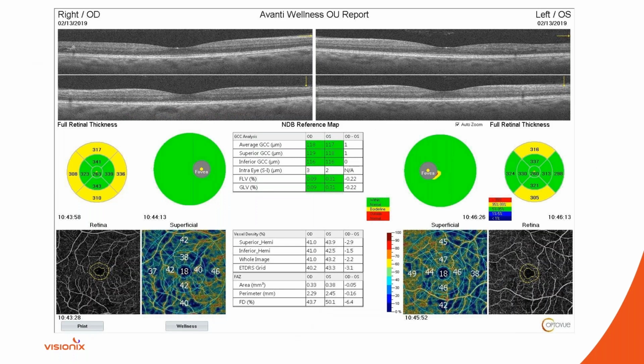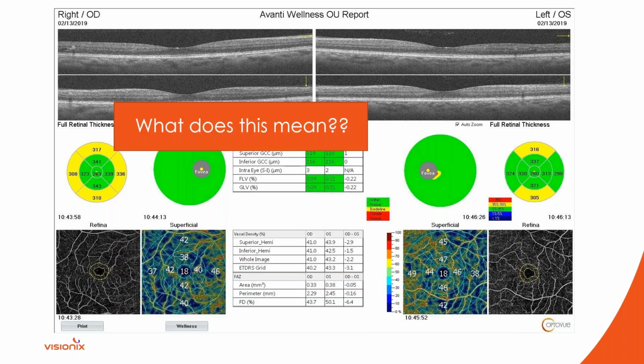So here is what an Angio Wellness report looks like. You can see on the top are our B-scans, where we're not expecting to see anything because she really doesn't have anything going on clinically, at least on fundus exam. Her GCC maps look healthy. Her retinal thickness is 118, 117, really good. But what is the angio map on the bottom adding to the picture? Well, it's providing great information because it's showing us that this patient doesn't look as good as perhaps we thought.